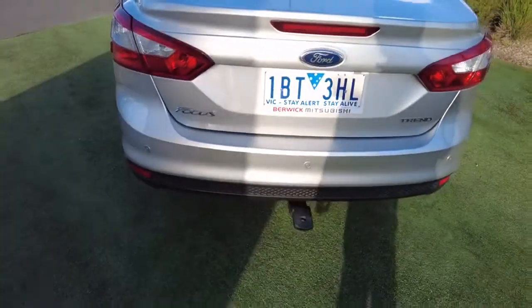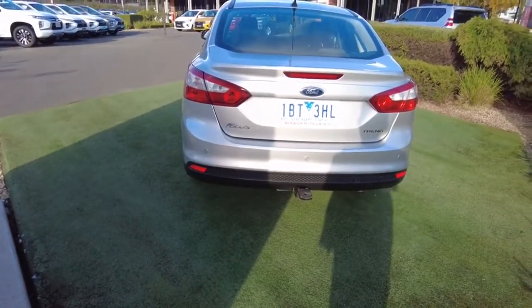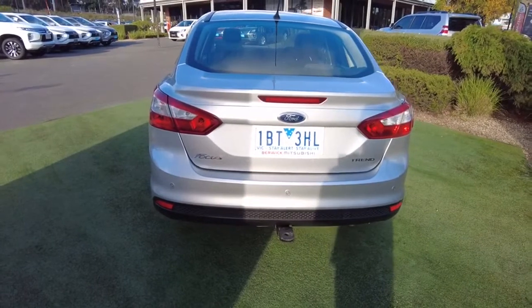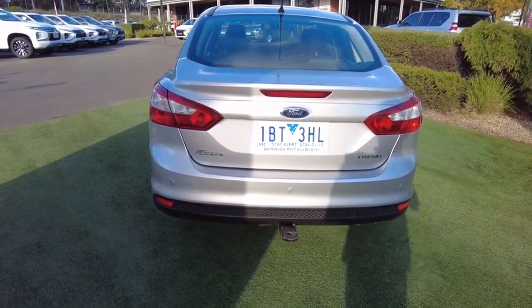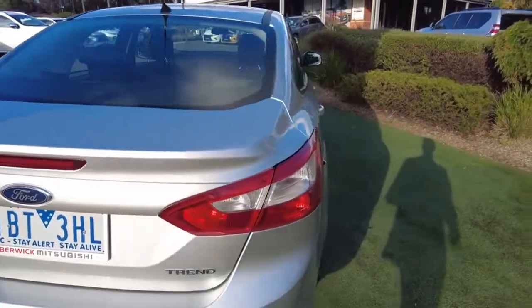Closing that one now, we do have reverse parking sensors on this car, and also a tow bar as well, which is quite different, but it works out very well. If you do need that on the car, it's also included, so it's not an additional extra that you have to go down the path of getting. Have our Focus badge there, with also our Trend 2 with a Ford in the middle, with a nice little brake light in the very center there too.